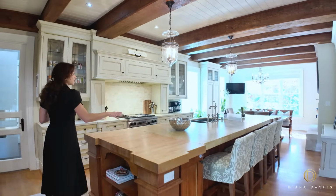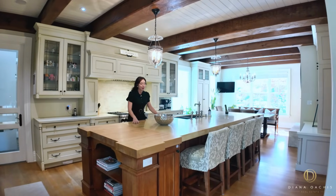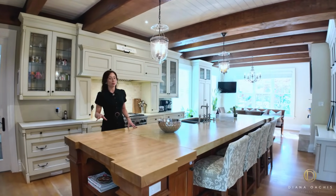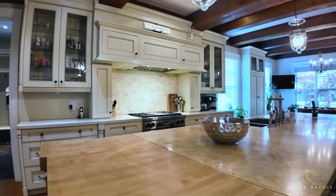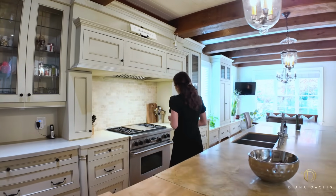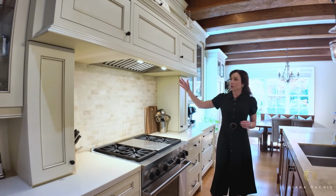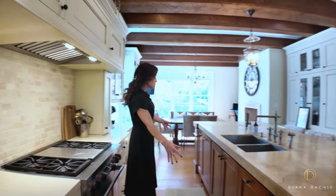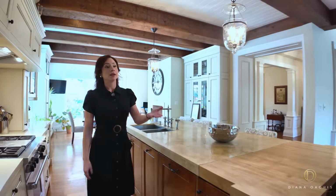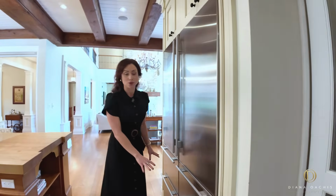You get a massive center island with a breakfast bar. It has a beautiful granite countertop. And as you can see, butcher blocks at either end. So it's a perfect workstation. In terms of appliances, you get a Wolf range with 4 burners and a griddle. There's a range hood, 2-panel dishwashers, and over here you have 2 Sub-Zero refrigerators with freezer drawers.